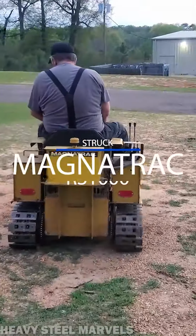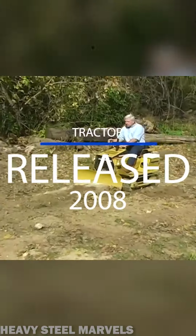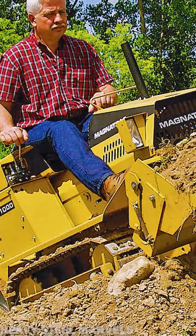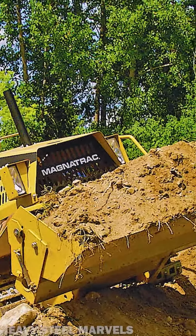A 13 horsepower dozer, tool, or just a toy? In 2008, American manufacturer Strzok released one of the world's smallest tractors, the Magnatrac RS1000. Designed with a size similar to a riding lawnmower, the homeowner's favorite was discontinued in 2023.